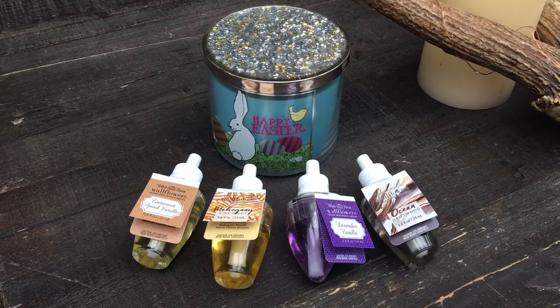Originally, I was not going to get the Happy Easter candle because it's cinnamon sugar donut scented, and even though I actually do kind of like that scent in the spring, like a winter to spring transition, I was so pissed off that they didn't bring back the taffy candle. I think it's saltwater taffy or whatever that original taffy scent was. It's like strawberry cotton candy taffy.